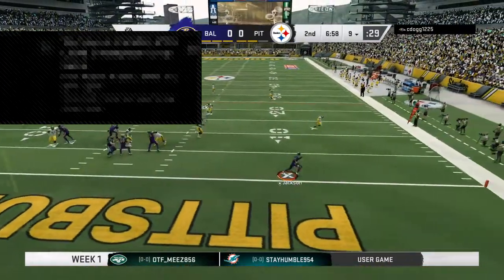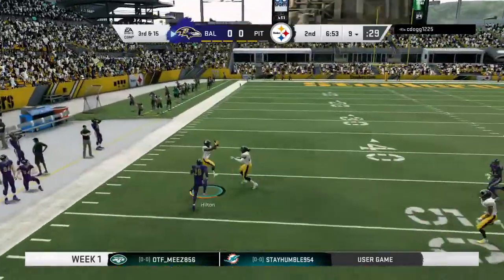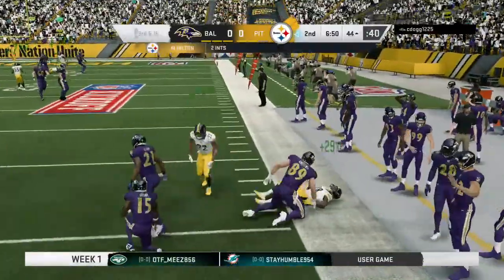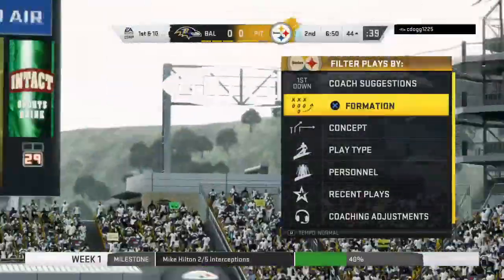Jackson on 3rd and long. Flushed out right. Oh, now he'll try and chuck it deep left side. Oh, you saw that one coming. It's intercepted. Thrown back across his body. Picked off by Mike Hilton. And the return comes to a halt right at the 4.